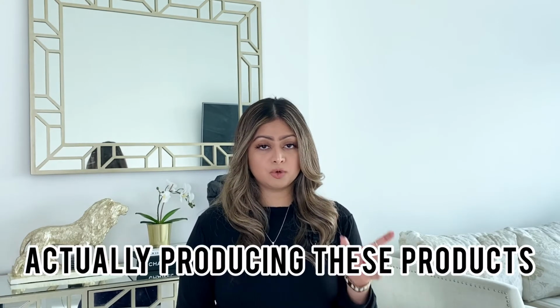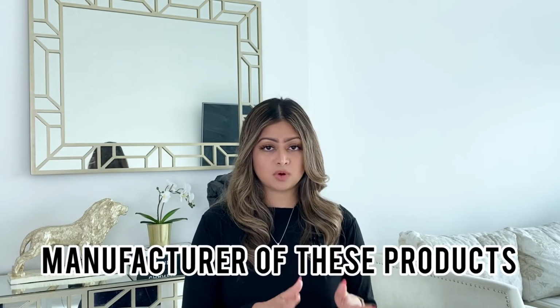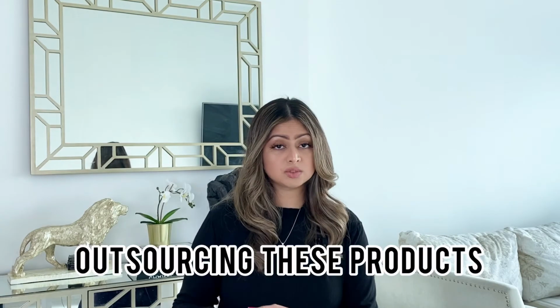One will be the manufacturers and one will be the trading company. The manufacturers are the ones who are actually producing these products in their factories. They have the facilities and they are the manufacturer of these products, whereas the trading companies are the ones who are outsourcing these products for you from a manufacturer.